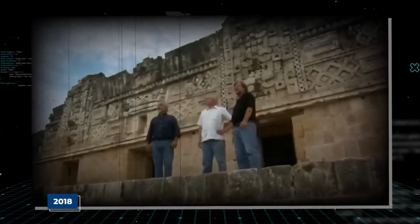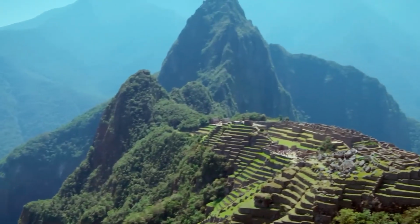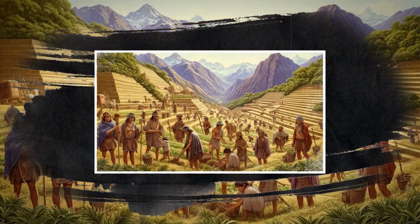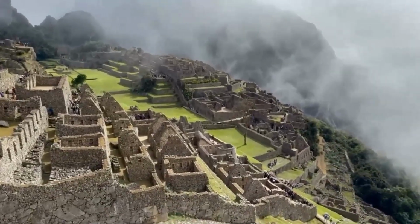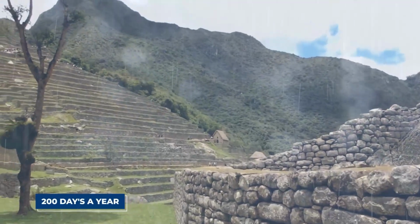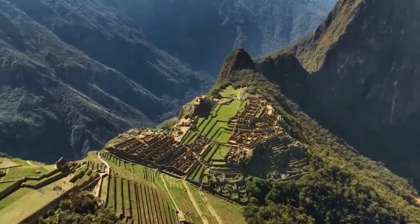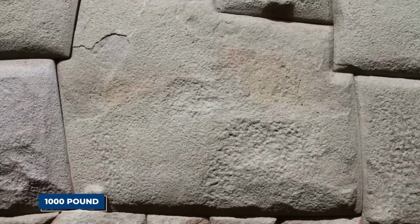In 2018, a research team tried to figure out how many people it would take to build just the terraces. They guessed it would take 1,500 workers working full-time for 15 years. But there's a catch. This is a cloud forest. It rains 200 days a year. The air is thin and people get sick from the altitude. The river at the bottom of the mountain is a dangerous rapid. Moving 1,000-pound stones under these conditions is a nightmare.